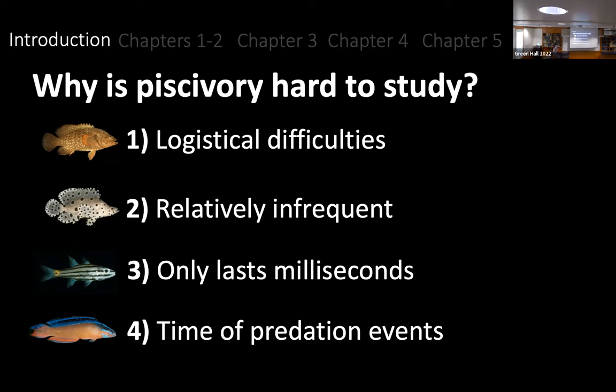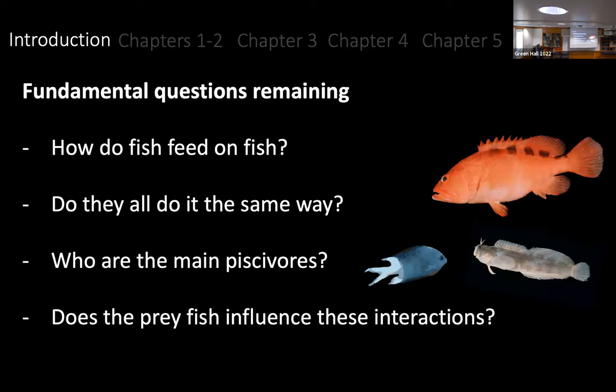So because of these issues, I realized we still had some fundamental questions that had not been answered about this process on reefs. Like, for example, how do fish feed on fish? Do they all do it the same way? Who are the main piscivores on a reef? And does the prey influence this interaction in any way? Basically, these questions became the aims of my thesis and what I'm going to be expanding on today for you guys.